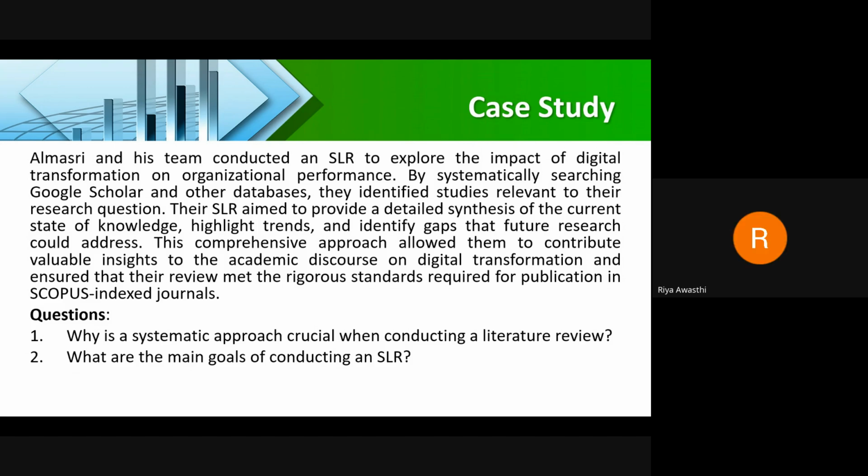Ma'am, we used to get information about methodologies. I'm not able to hear. Please, a bit louder. Ma'am, we used to get information about methodologies. Very right. So it ensures that the review is comprehensive, first, second, unbiased, and third, replicable, leading to more credible findings. So what are the main goals of conducting an SLR?